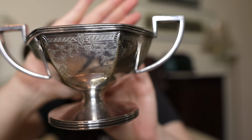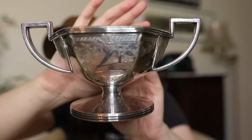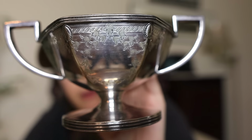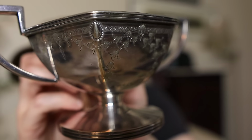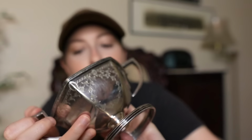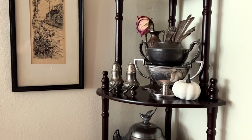The next thing I grabbed is this gorgeous, I guess, sugar dish. I'm not sure if it would have had a lid. This was the only piece there. I love the design. Let me see. There we go. I love the design and the handles. I don't know if you can tell, but there's these little oval things right here. I love that. And it was $3.99. I think that's such a good price. It is shinier than most of my silver plate. I'll stick it over there with my collection and insert a clip.